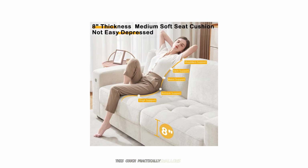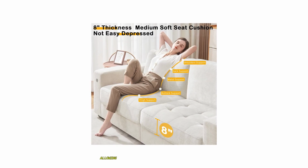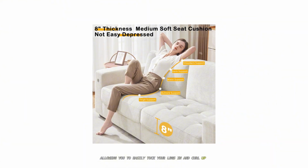This couch practically swallows you up in the best way possible, allowing you to easily tuck your legs in and curl up with a blanket.